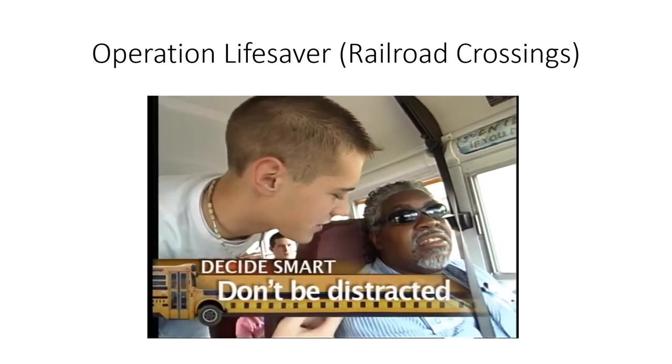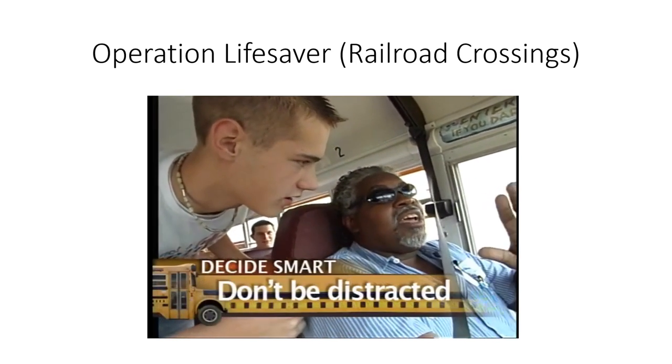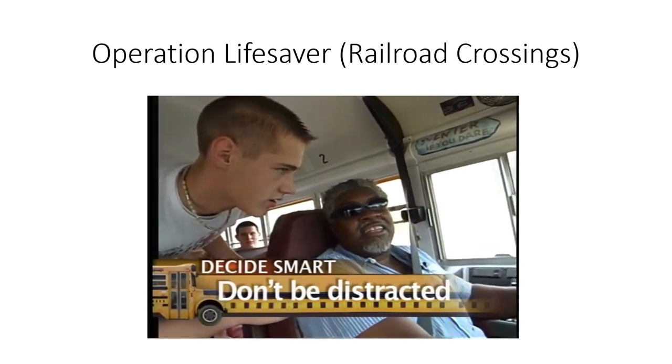Don't be distracted at railroad crossings. If you're interrupted, start your 5 Alive safety steps again.